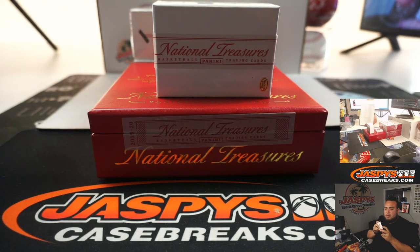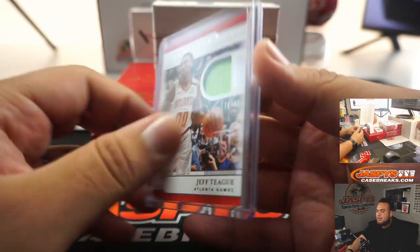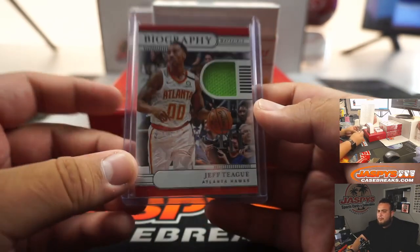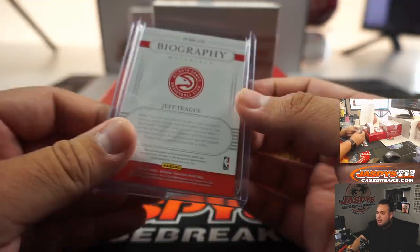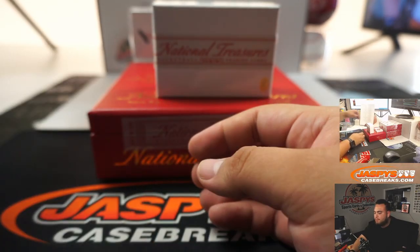I hope so. I don't know, but we have plenty of time to fill it, though. We need to do a couple of those sell packs and sell some spots straight up. But if we can sell spots straight up, I think we can. Jeff Teague, 70 out of 99. Hawks, going to Matthew.